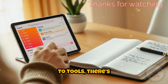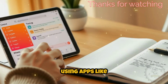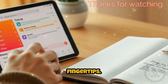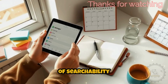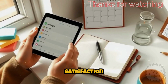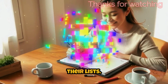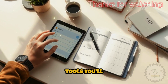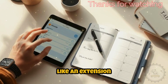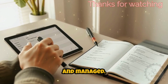When it comes to tools, there's no one-size-fits-all solution. Some people thrive with digital systems, using apps like Todoist, Things, or OmniFocus to keep everything at their fingertips. Digital tools offer the advantage of searchability and accessibility from anywhere. Others prefer the tactile satisfaction of a notebook or paper planner, enjoying the act of physically crossing items off their lists. The important thing is to pick tools you'll actually use. Your GTD system should feel like an extension of your mind, a place where you can trust that everything you care about will be captured and managed.